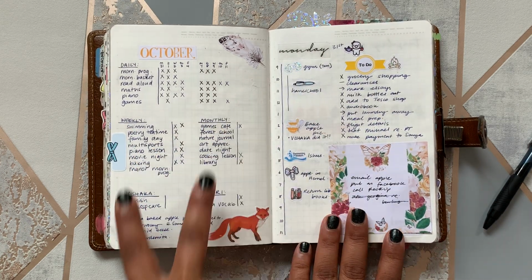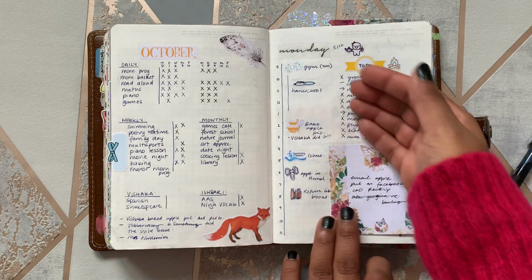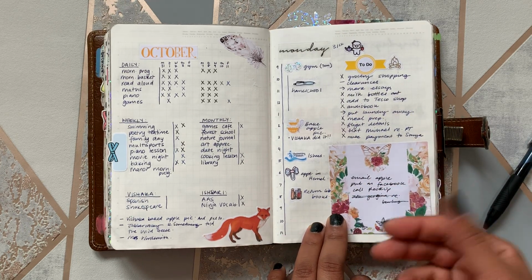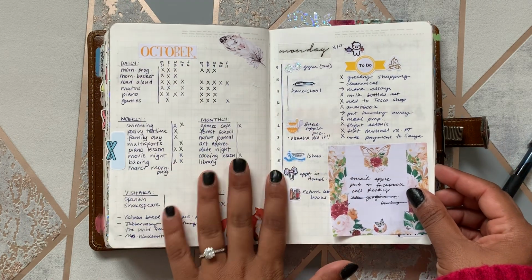Weekly and monthly will stay. My 2 daughters' individual things will stay, and then the rest of this page will just be bullet journal style notes of things that we worked on or got done that kind of isn't covered here.